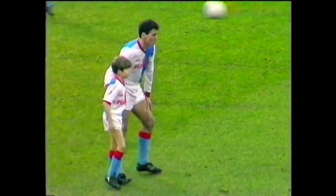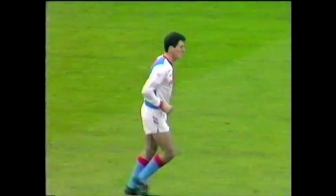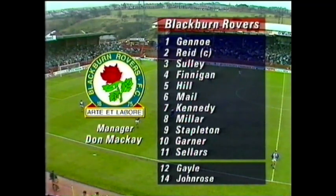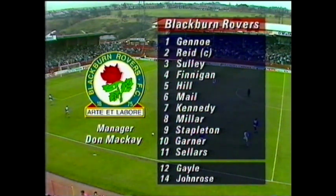There's no more experienced FA Cup campaigner among modern players than Frank Stapleton. He has 5 finals to his name and holds 3 winners' medals. And now he lines up in midfield for Blackburn Rovers. Well, their goalkeeper, 36-year-old Terry Gennoe, returns after 3 months' absence with a knee injury. Tony Finnegan is also back at number 4, and the club's record scorer, number 10, Simon Garner, is a survivor from the last FA Cup meeting between the clubs 10 years ago.